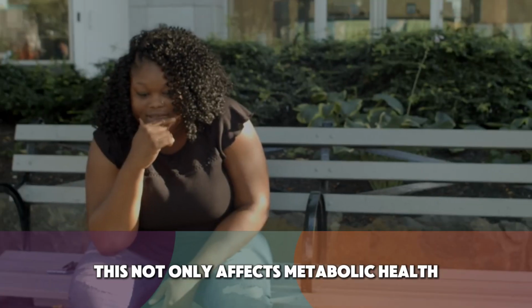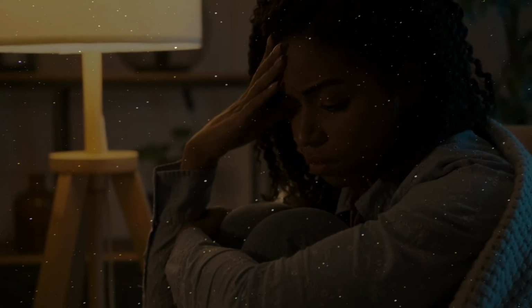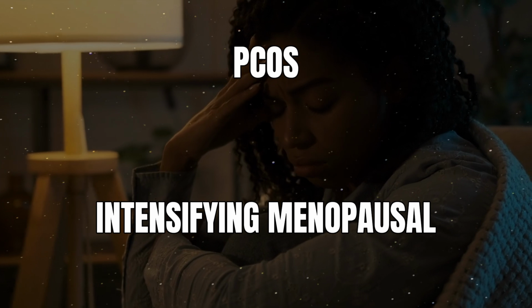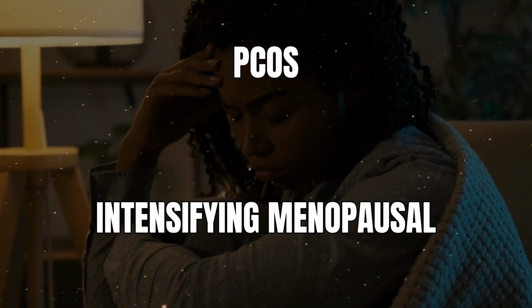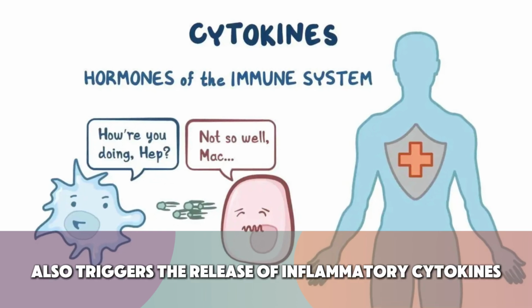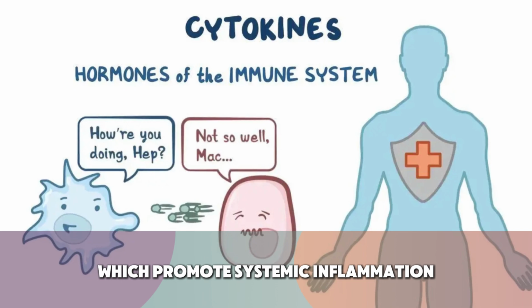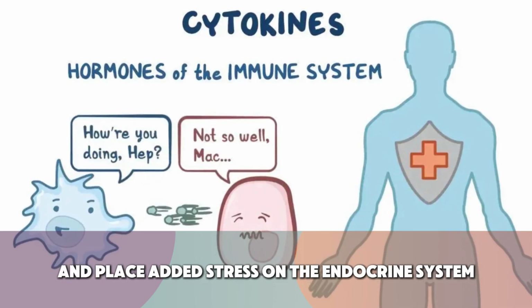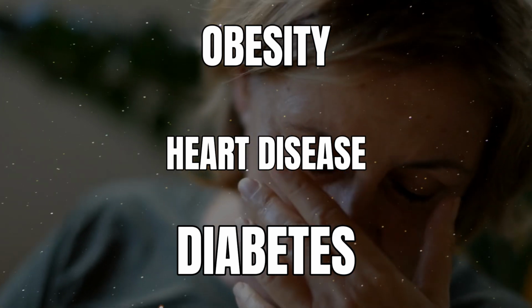This not only affects metabolic health, but also disrupts hormonal balance, potentially worsening conditions like PCOS and intensifying menopausal symptoms such as weight gain, hot flashes, and mood swings. High sugar intake also triggers the release of inflammatory cytokines, which promote systemic inflammation and place added stress on the endocrine system. This inflammatory response contributes to chronic diseases like obesity, heart disease, and diabetes, while further aggravating hormone imbalances.